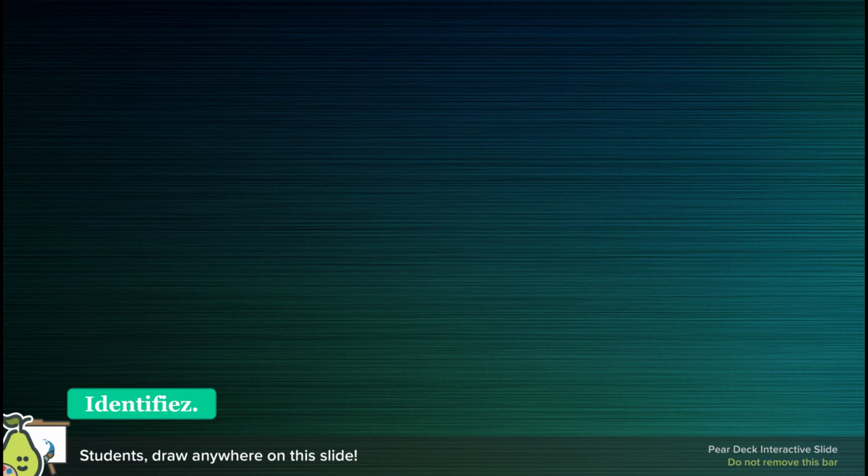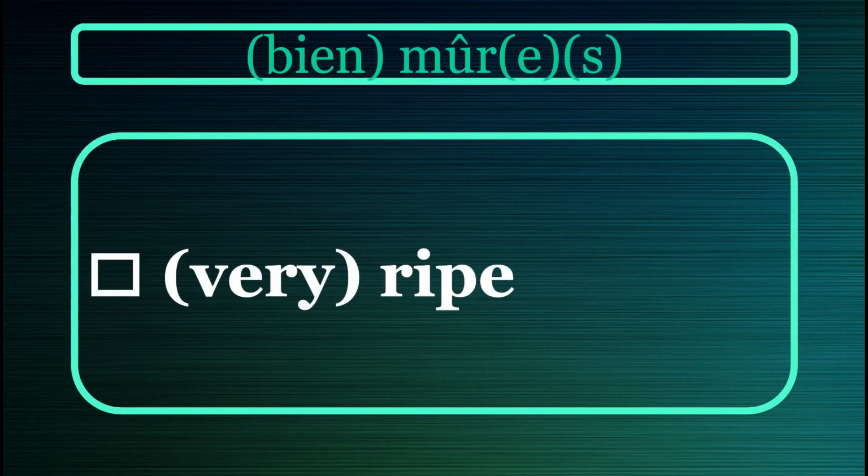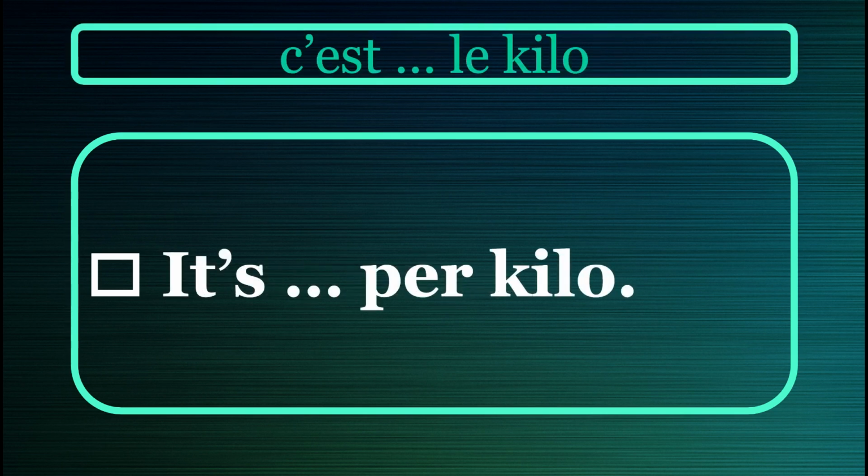Okay. Prochaine, c'est mûr, ripe. So there's two words here. We've already learned very is très or bien. And then mûr, with that S at the end, is our ripe. So if you just wanted to say ripe, you could say mûr. If you want to say very ripe, you'd say bien mûr. So I could say l'abricot est bien mûr. The apricot is very ripe. Okay, mûr. I say it and then you say it. Mûr. Très bien.